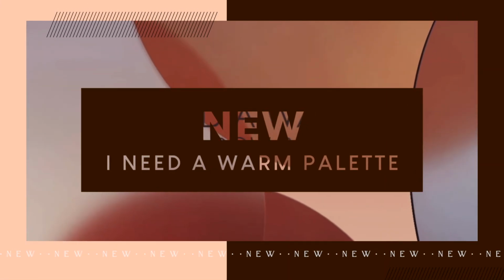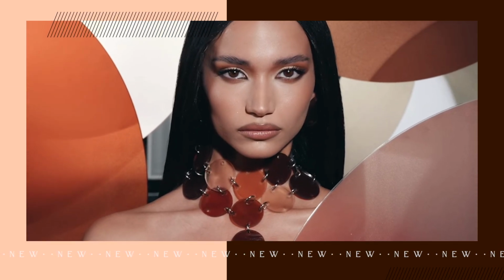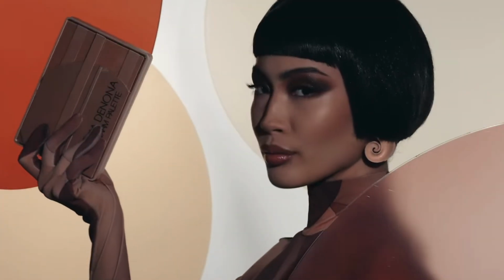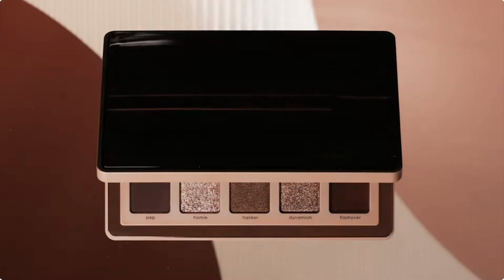We're testing out the brand new NATASHA DENONA I Need a Warm palette. Oh my gosh, you guys. This color story is so incredibly beautiful. As soon as I saw these pictures on Instagram, I was like, I gotta have this palette. It is so pretty, and these rich chocolate browns can create the most beautiful latte makeup look.